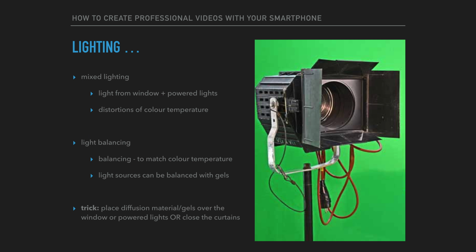Another thing to be careful of are windows. Filming a scene with light that comes from the window in concert with powered lights is referred to as mixed lighting. This can create visible distortions of color temperature within the scene. Balancing the outside light with powered lights such that the scene appears as if it has matching color temperature throughout the image takes some practice.